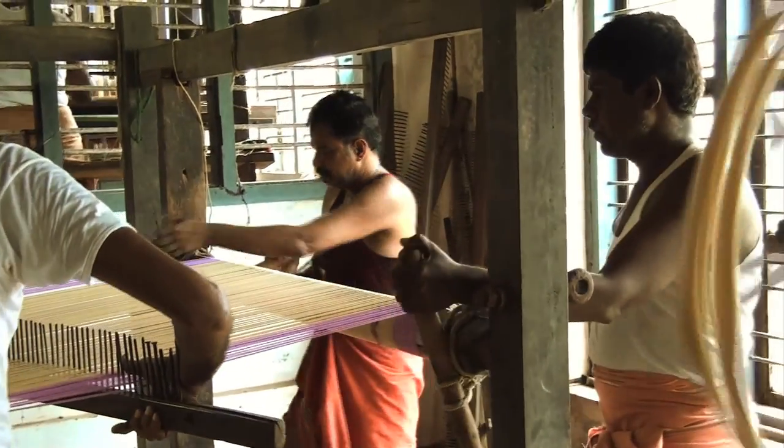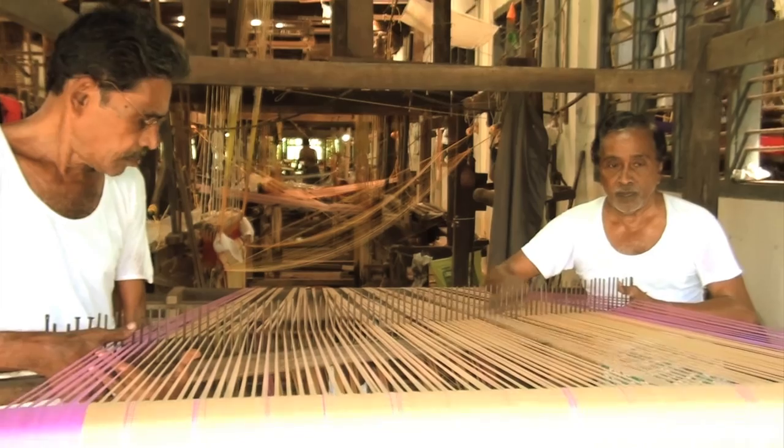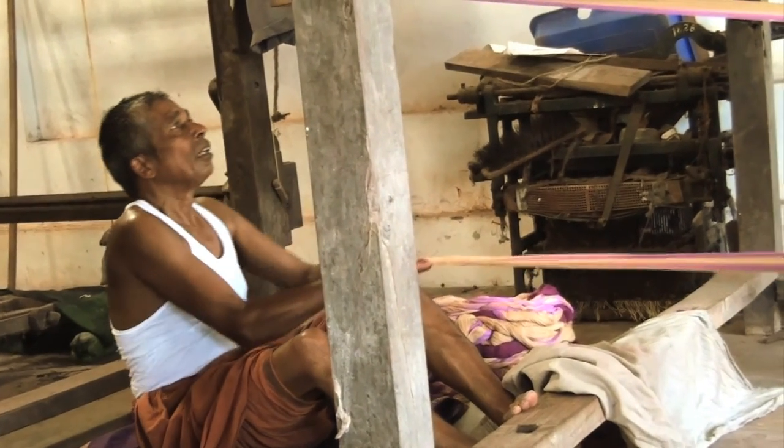The process of transforming the lengthy warp sheet to the weaver's beams is carried out manually without using power by at least 5 men. These weaver's beams have a capacity of producing 33 saris, unlike other weaving clusters.